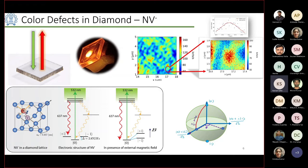How do we know? The technical way of knowing whether it's 1 or 2 is actually to do the G2 correlation measurement, which is essentially you just have to perform the split between a 2 splitter and then do the coincidence counting, because every time you excite, it de-excites as a single photon. So if it's a single NV, you will know that it will emit a single photon. So that's how we know it.